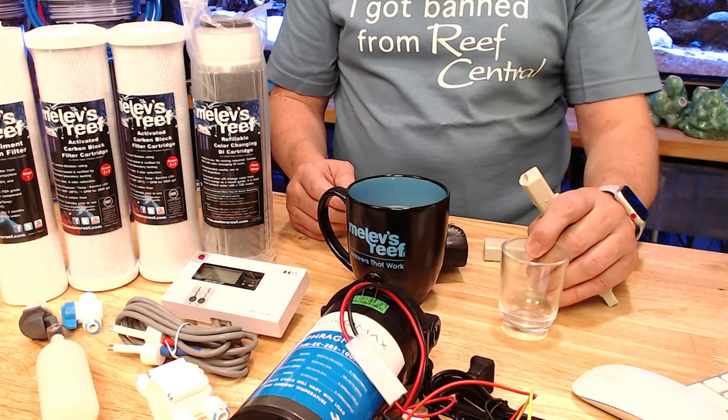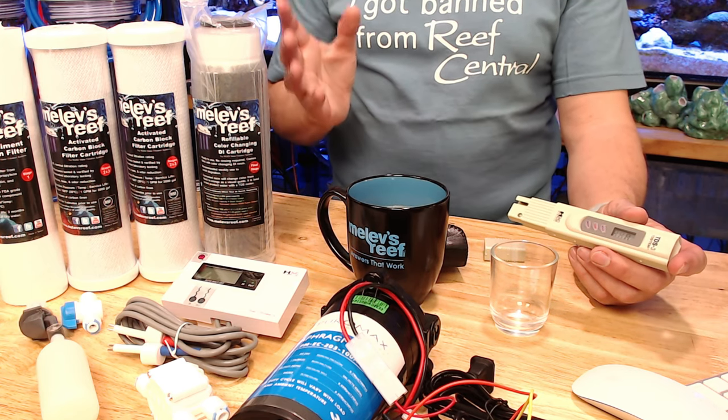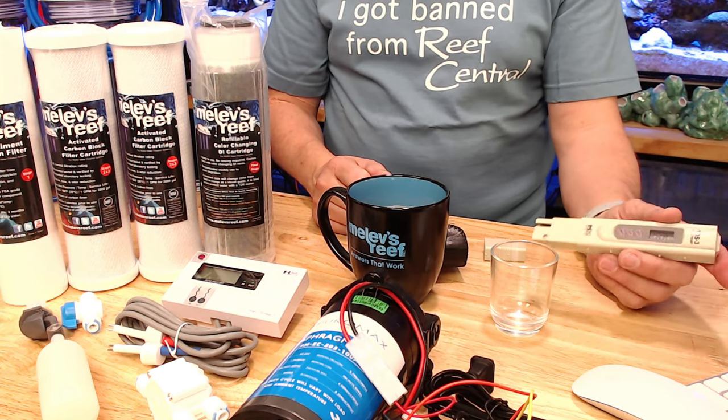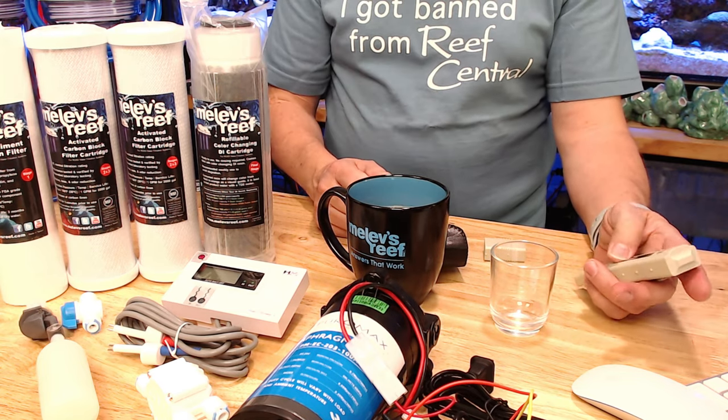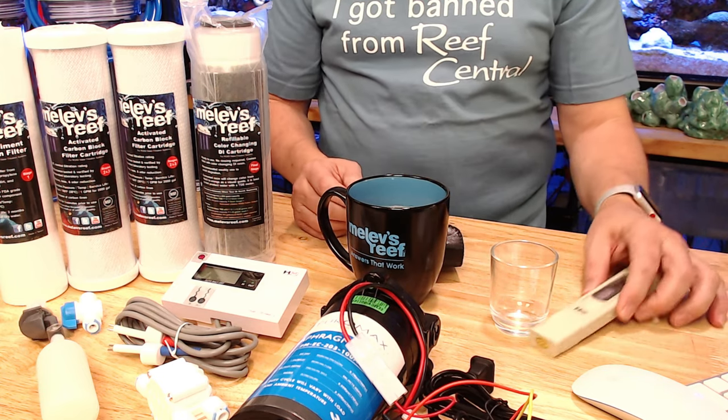I'm just using this as an example. I really like a styrofoam cup that's disposable, one-time use, because nothing's been in it. It's pure, it's clean. You put your RODI water in there, put the meter in, and it should measure zero. As you pour water out of your jug into the meter, you may discover that your water is not nearly as clean as you thought it was.